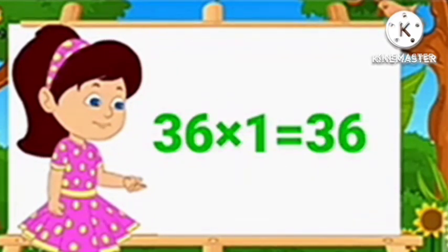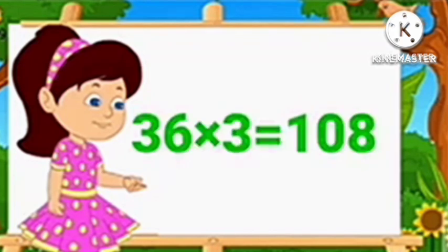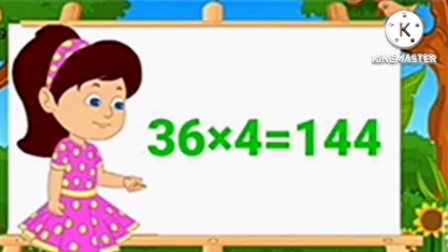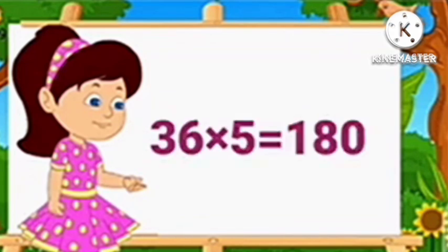36 ones are 36. 36 twos are 72. 36 threes are 108. 36 fours are 144. 36 fives are 180.